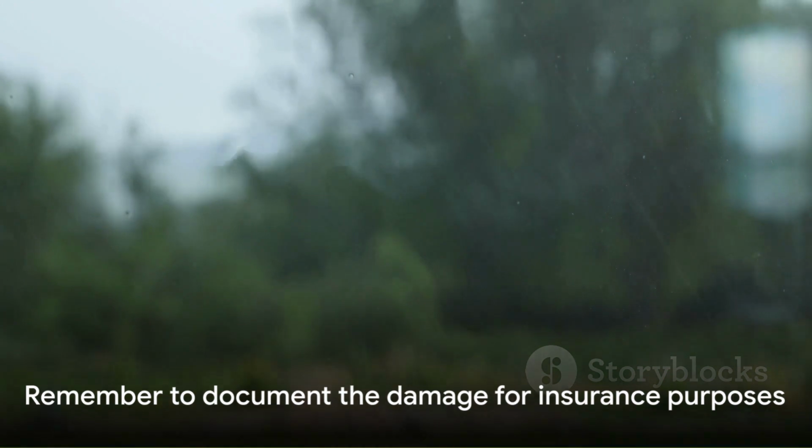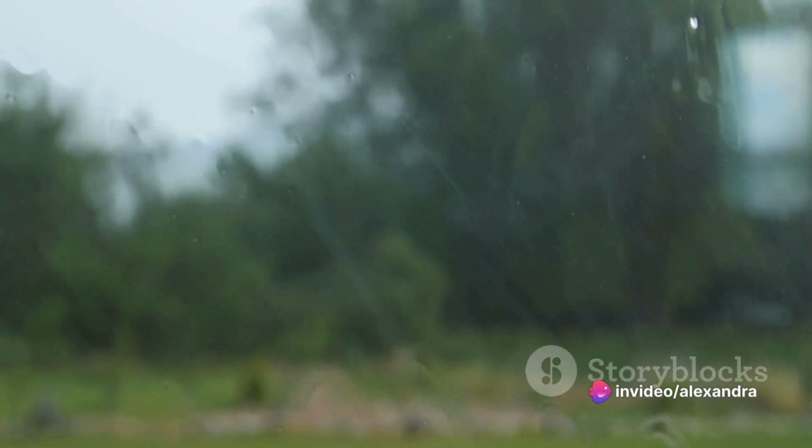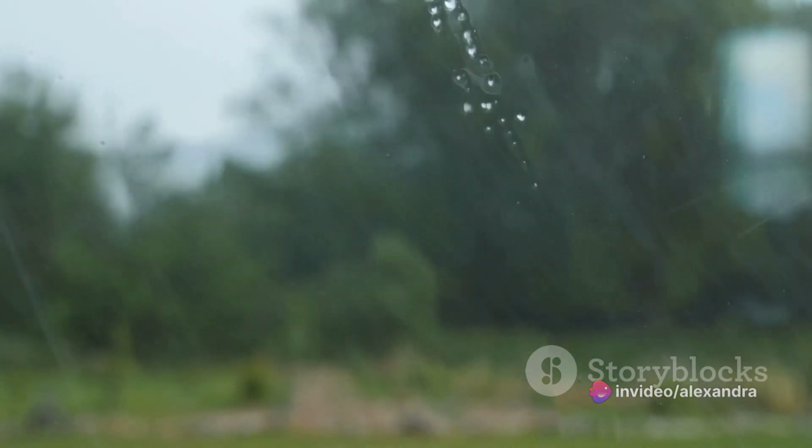And here's a pro tip. Before you start the cleanup, take a moment to document everything. Snap some photos of the damage for insurance purposes. Always remember to take photos for insurance purposes before you start the cleanup.